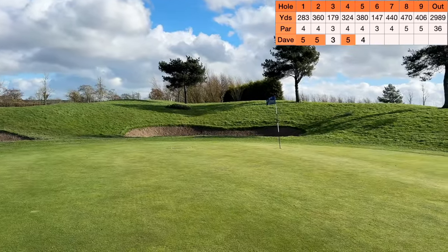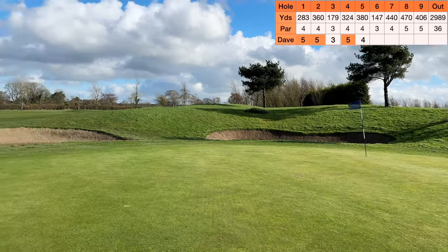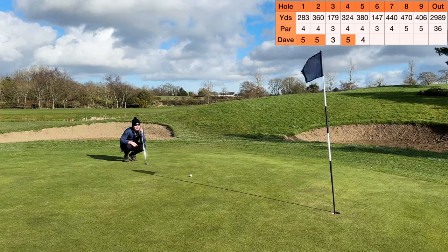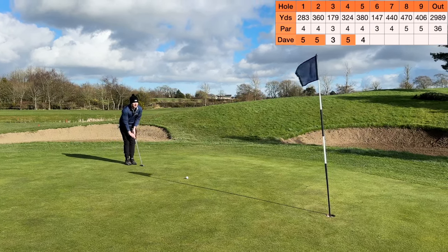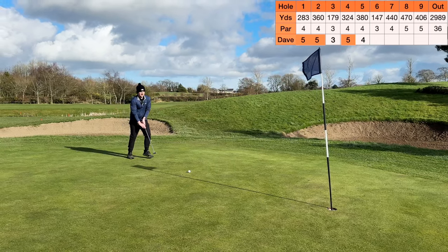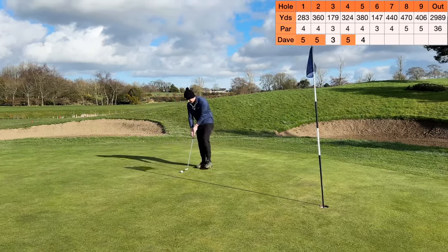Keep going, keep going. It's not bad. I'd like to be closer. So we have a big, massive par attempt. Come on. Let's do what we've done in the previous hole. Looks kind of straight enough.